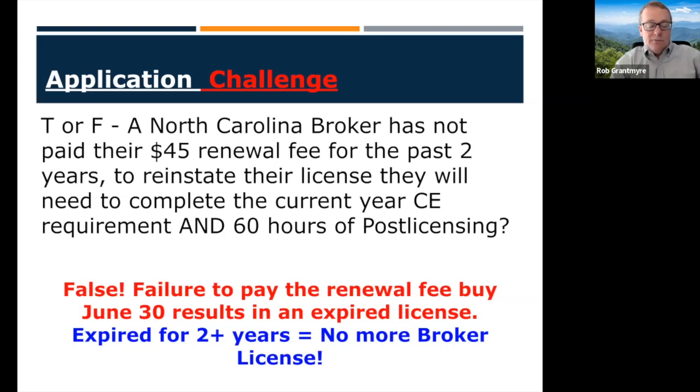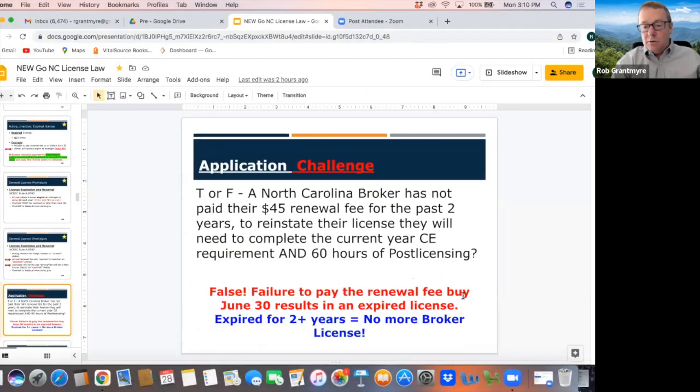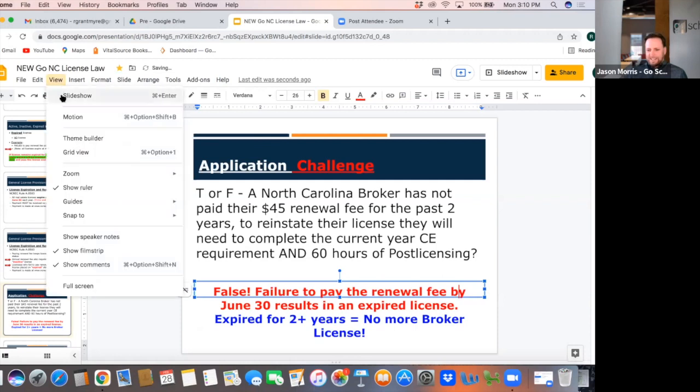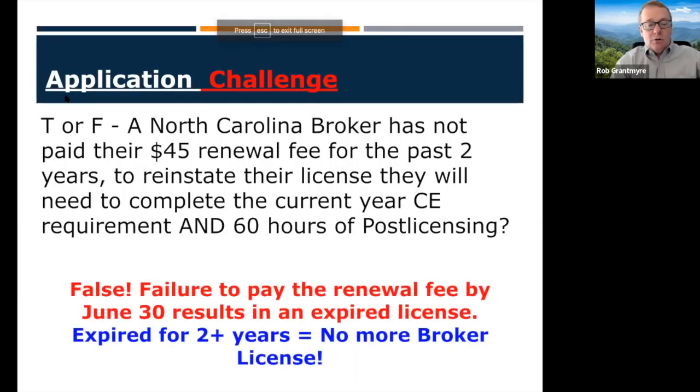Failure to pay the renewal fee by June 30th results in an expired license. Expired for 2+ years equals no more broker license, which is not good. So please try to avoid that. It's cheaper than most things you'll buy on Amazon.